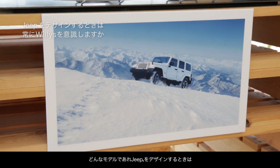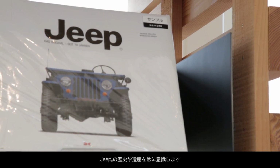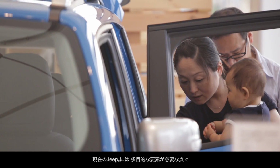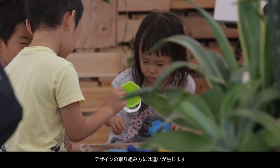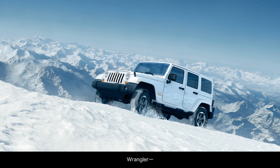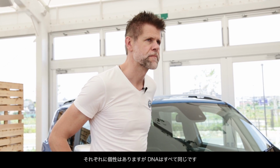It doesn't matter what Jeep we design, we always go back to our heritage, to our history. Jeep was built with a purpose, and for us it's always very important to remind ourselves of that purpose and of the history. So it doesn't matter if it's a Renegade or Wrangler or Grand Cherokee, they all share the same DNA.